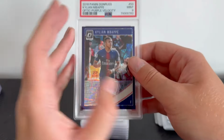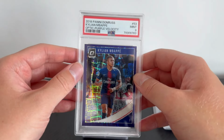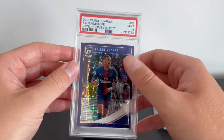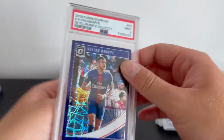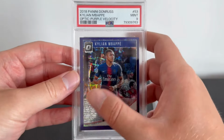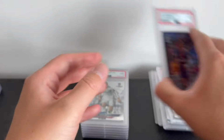We've then got one of what is considered Mbappe's rookie cards. It's not a rookie as such. It's got no RC on it, but this was his first proper Panini premium set. We have an Mbappe, a colour match right here. It's kind of colour match. I'm going to call it colour match because it looks similar on here. Purple Velocity, numbered to 125. A very nice Mbappe, mint 9. Gutted it's not a gem mint 10, but the centering is just off. You can see it's thinner on this side than it is over there. So a nice mint 9 Mbappe.